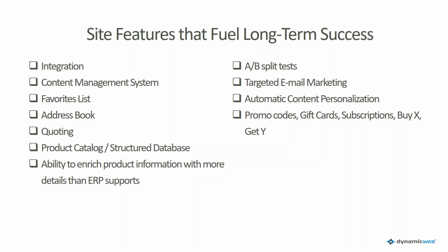And then buy X, get Y. That's a very common retail behavior. You buy this and you get the next one off at 50% off. You see that in a supermarket, and you see that in a store as well. And that can be complicated to implement from scratch, but having that inside of a platform, knowing very well that that's what you're going to be doing or get to be doing, is exciting, especially when you have that, and that definitely fuels long-term success.